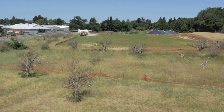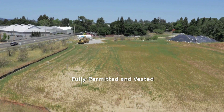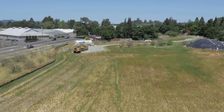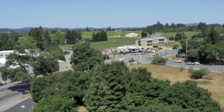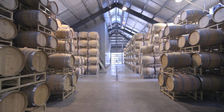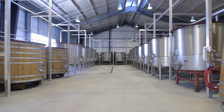And the entitlements that the property has now that are vested are rare. And what a buyer gets with this property, they get a turnkey project. They get a tasting room with no restrictions. They get more than 25,000 cases in production capacity. And they get events, 12 private events and 4 industry-wide events. Those entitlements were incredibly hard to obtain, and they're becoming even harder to obtain.